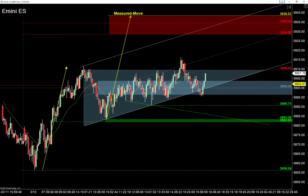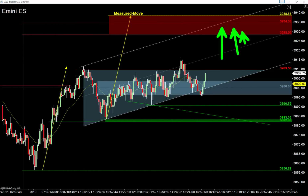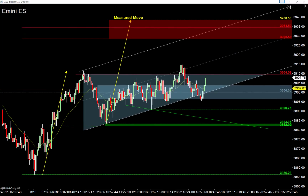Okay. At the same time, though, it's important that you understand there's also quite a bit of overhead resistance just before we get to the measured move. I doubt those levels of resistance will stop the buyers from completing the measured move, but I would imagine they might be a bit of a thorn in our side, right? Maybe a pebble in your shoe as you go higher. So we just want to be careful about this area up overhead. Again, it's probably not going to be enough to stop the market if we do get a breakout, but be aware.